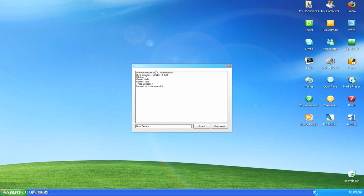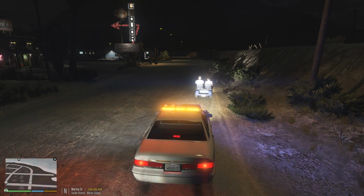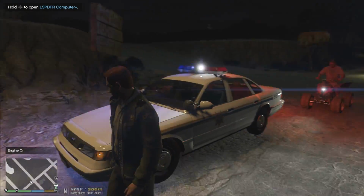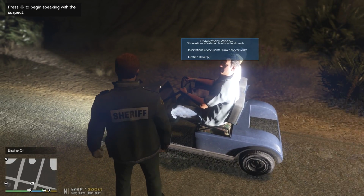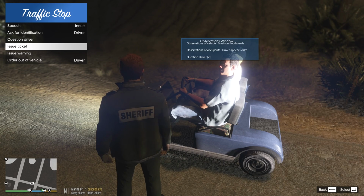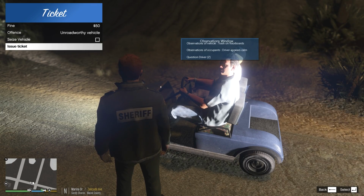Okay, so Kevin Roberts, 2 citations, male, born 1965, valid license, stopped 3 times in the prior 12 months, and no active warrants. So I think today we're going to be somewhat considerate. We're just going to give him a low citation for driving this vehicle, and let him know to get that golf cart equipped with some turn signals. So we're going to issue that ticket, $50 for unroadworthy vehicle.